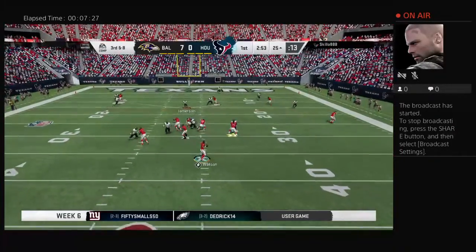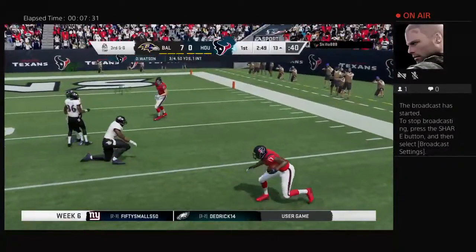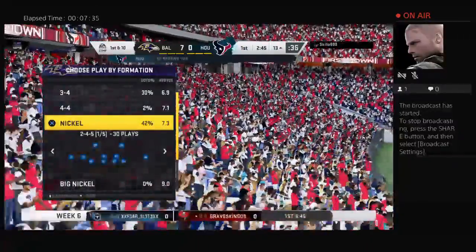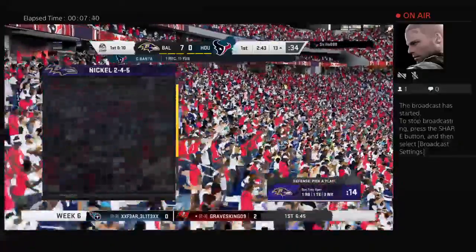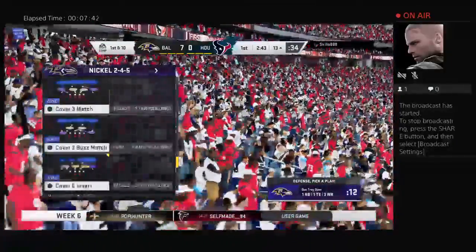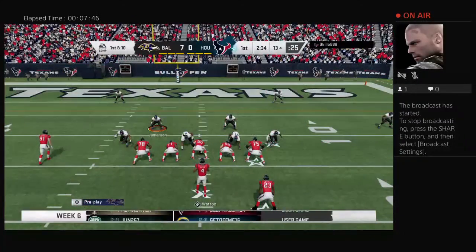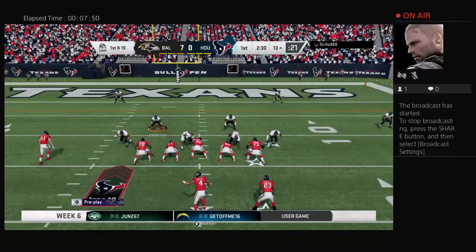Throwing on 3rd down, Watson. Going to throw right side here, complete. And he's going to be taken down with the first down at the Ravens' 13-yard line. First down. 1st and 10 at the 13-yard line. Watson now, after the pick on the last drive, 3 for 3 to start this drive. It's 1st and 10.